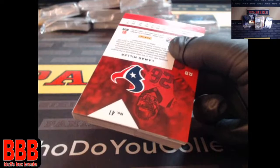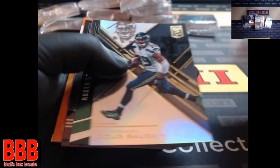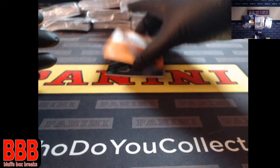Lynch, Forsett, Jay Cutler, Tate, Jeremy Hill, Eric Decker, Sammy Watkins, Ditka, Foles, Flacco, Antonio Cobb, McFadden, Baldwin, etched in time, Roger Staubach, the Cowboys. Julio Jones, Craftsman. Thomas Duarte, Miami Dolphins, Ricky Otto.